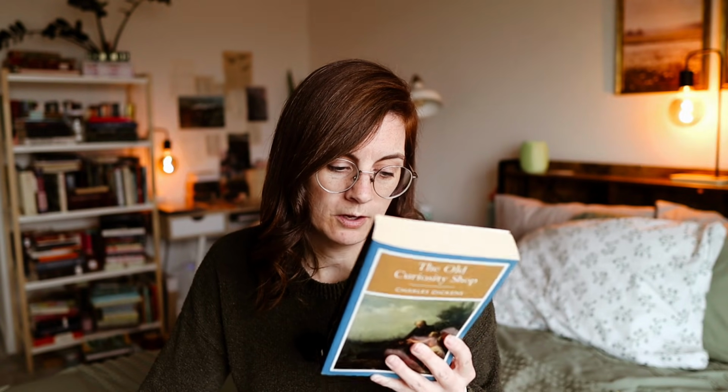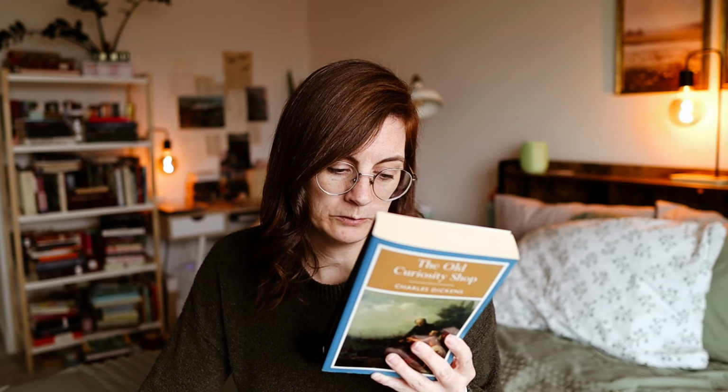Through a kaleidoscope round of people and events, Nell and her grandfather eventually reach a safe refuge, although neither of them is destined to enjoy it for long. This sounds pretty much just like every other Dickens book. I think he's got a thing and he sticks to it.